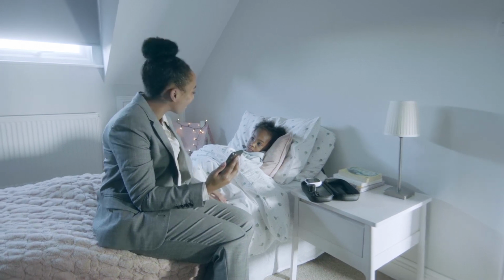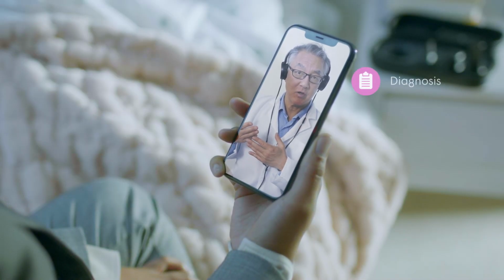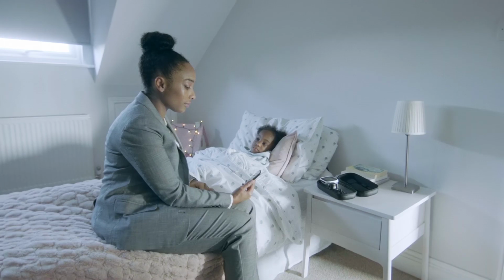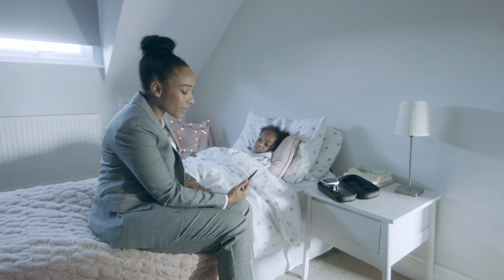Once the exam is complete, the clinician can provide a diagnosis based on the medical exam data and send a prescription to the pharmacy for pickup, all within minutes and from the comfort of home.